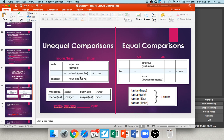Also, it's the same for older and younger. And I have a little trick to help you remember these. You see the word mayor here, which means older. Well, if you look at the way mayor is spelled in English, that looks a whole lot like mayor. And I don't know about you, but in my experience, the mayor of a town is always some old guy. So we say mayor for older. Same thing with the word for younger, menor. Menor kind of looks like the word minor in English. A minor is someone who's under 18, right? They're younger than you. So, one more time, mejor, better, peor, worse, mayor, older, and menor, younger.